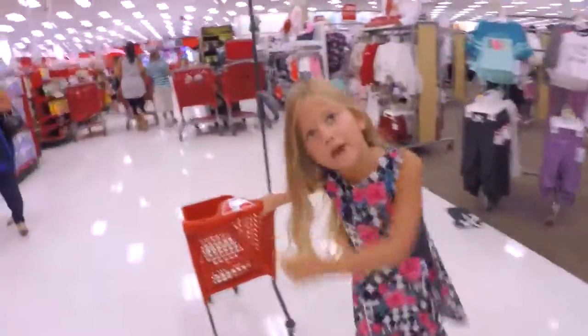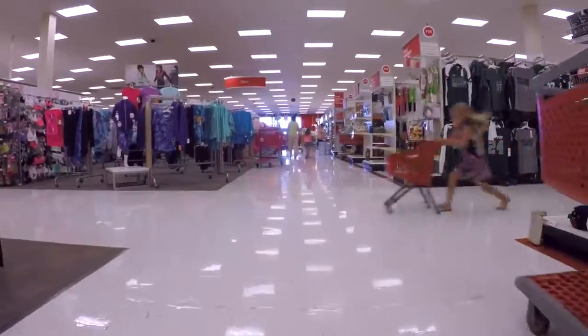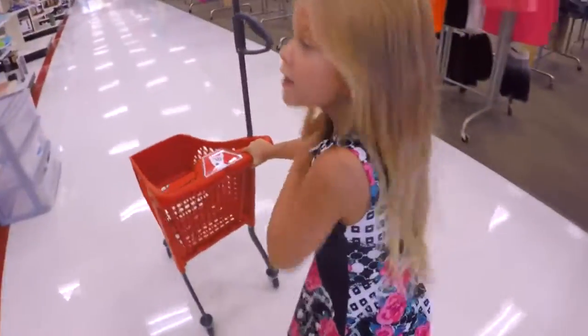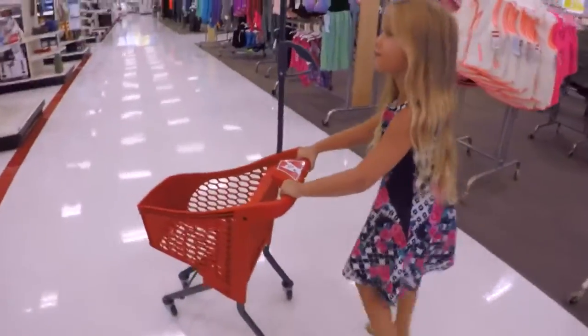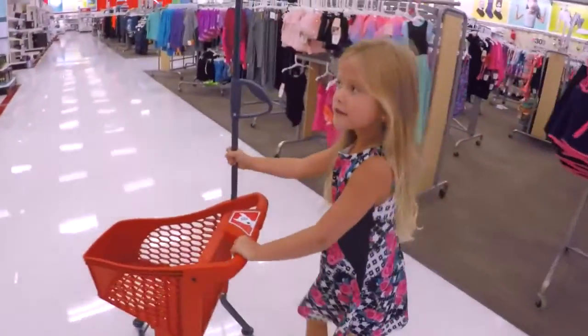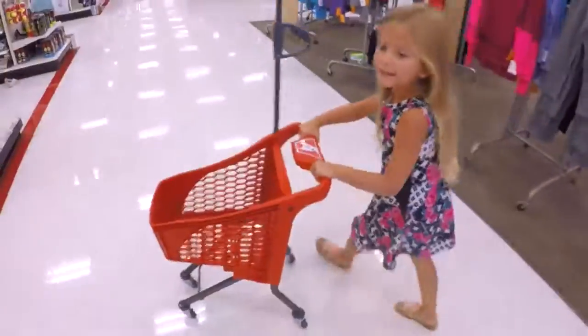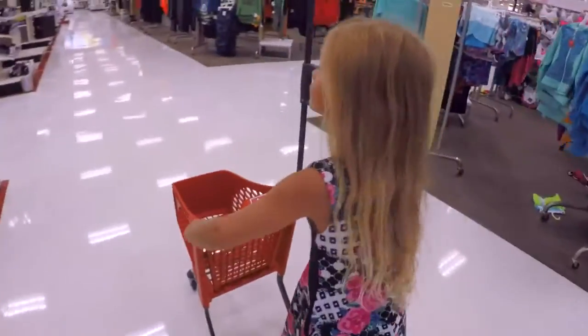Guys, this is my favorite dress. Don't ask. If you go to Target, see here, they have these cute little cards with a flag. So go to Target right now and find these little cards. I don't think every Target has them. I think it's just this one. Ooh. I think you're lucky.